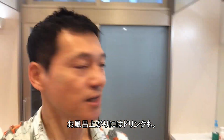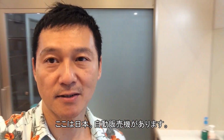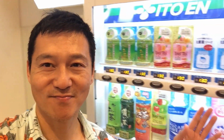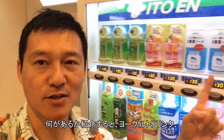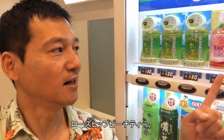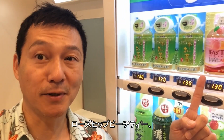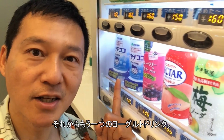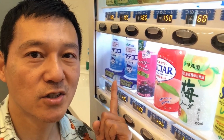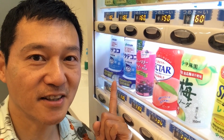So after your hot bath, why not relax with a drink? Being that this is Japan, there is a vending machine even in the locker rooms. You see? So we have this yogurt drink, rose hip and peach tea, as well as another yogurt drink. So, I don't know, which one do you like?